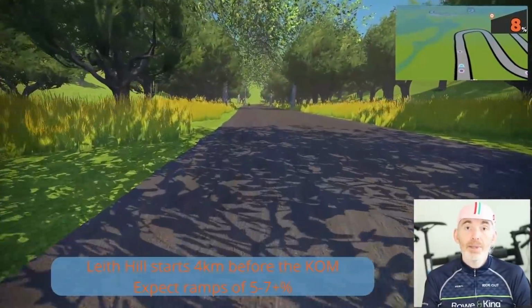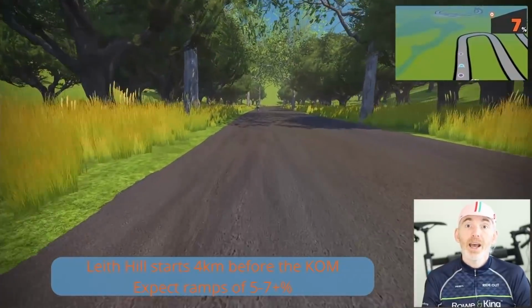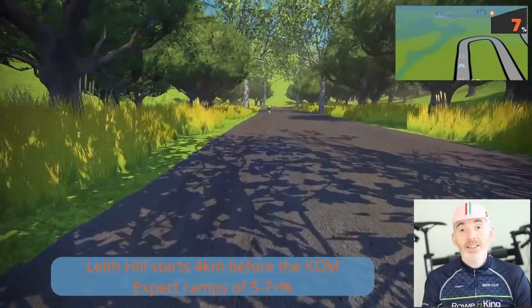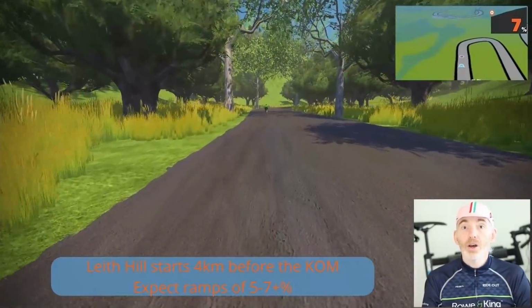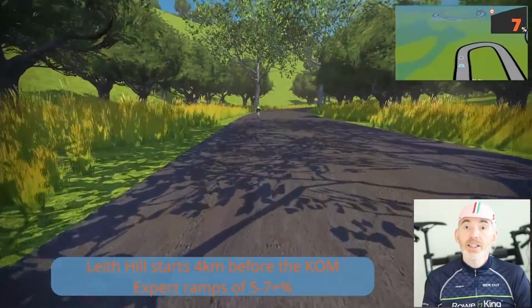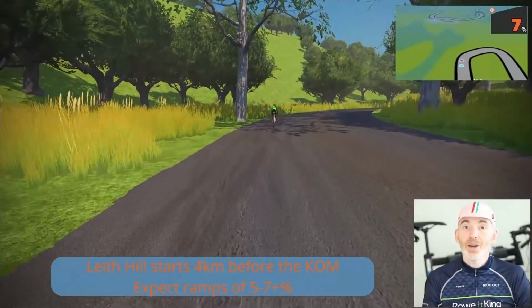What's going to end up happening here is all of the larger groups are going to dissolve into smaller groups, and then the smaller groups are going to dissolve into a conga line. That's actually not all that bad, because in all of these areas where you've got lower gradients, you can still gain drafting benefit, and a conga line means you can gain drafting benefit all the way up.